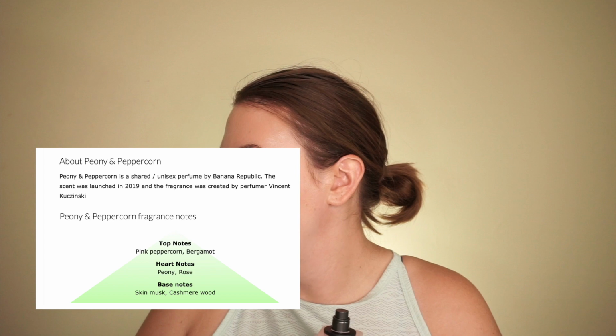And I thought maybe I might like that. I'm not a huge floral person, but I thought that it might be a pleasant scent. And so let me go ahead and look at the notes here. It says that it's got pink peppercorn, bergamot, which I love orange in my fragrance, and then peony, rose, skin musk, cashmere, wood. And I was like, you know what? I think that's going to be pretty good.